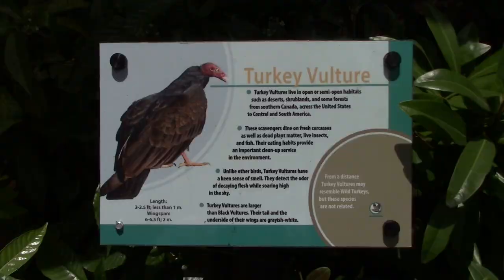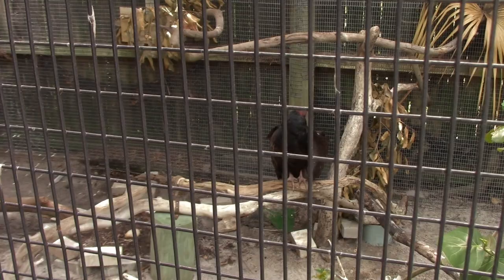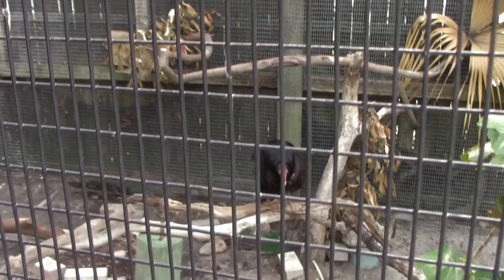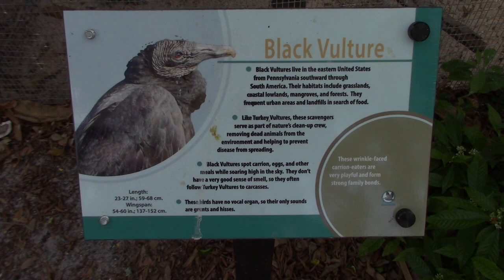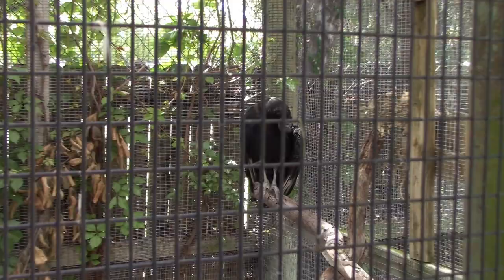And turkey vulture. These guys are scavenger birds. They clean up all the dead things that are found inside the roads, usually the victims of a car. We've got black vulture. It's like the turkey vulture. These guys eat dead things. Then again, humans eat dead things also.